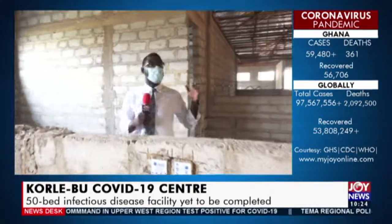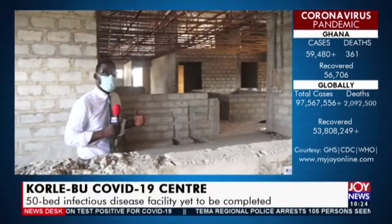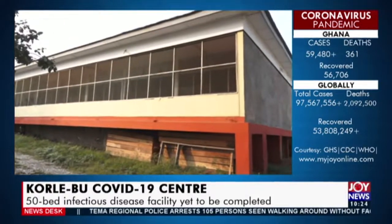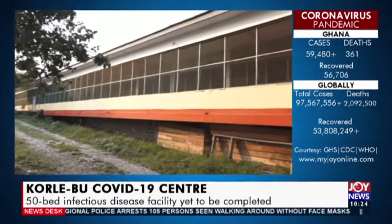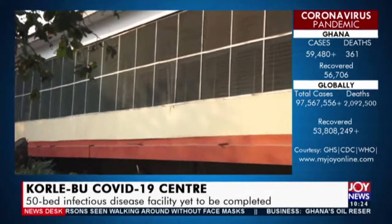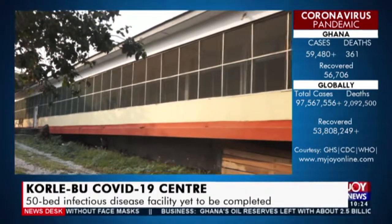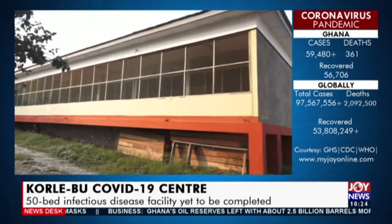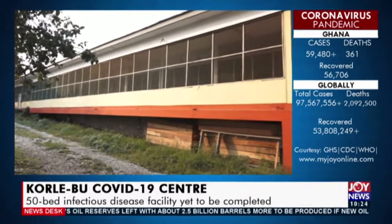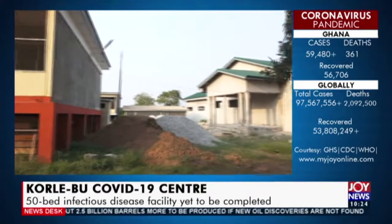As you can see, it's much larger than the current facility, which sees COVID-19 patients, which is full. It's an 8-bed facility directly opposite this one. And currently, doctors there tell us that it is completely full. And they are currently treating an average of about 20 patients every single day. Most worrying about it is that 2/3 of the patients they treat there, according to our sources, are medical personnel, that is doctors and nurses, who are working on the front line in the fight against COVID-19 in the country.